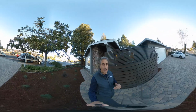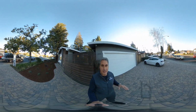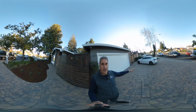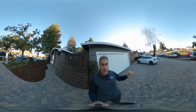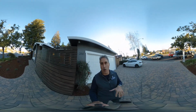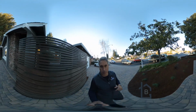Some activity out here. One of the nice features I want to point out is just this driveway. The current owners have expanded this driveway to allow more parking and more accessibility into this house. Of course, you've got a 2-car garage as well. And on top of that, it's a very nice pavered driveway, which leads to a walkway to the side yard of your house and also to your front porch.